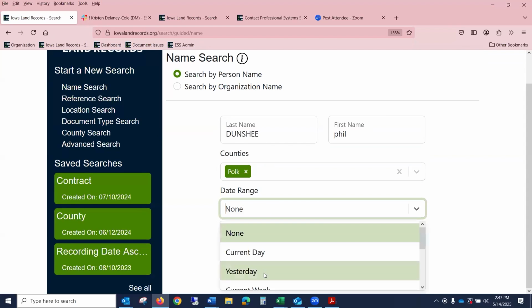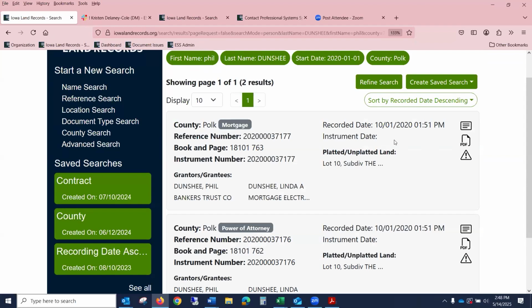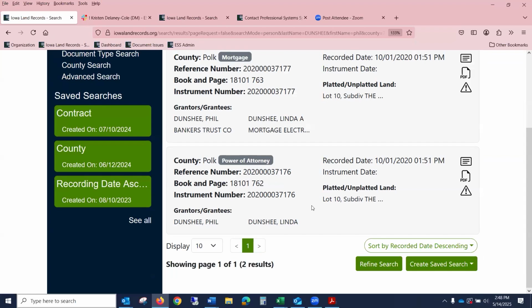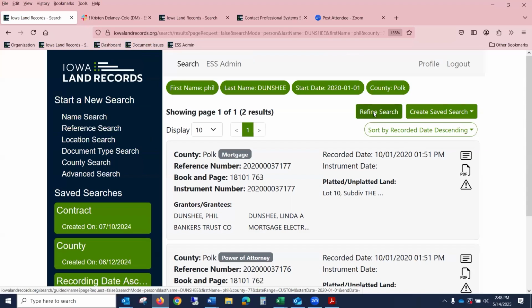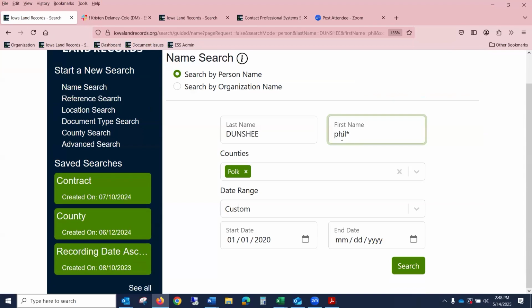I'm going to search for the last 5 years. How about that? So I'm just going to start with January 1st. So all we're going to get is anything that has his name as Phil, okay? But we all know his real name is Philip, right? So we're going to go over here and we're going to put an asterisk here as a wild card to make sure that we get anything that starts with PHIL and then search.